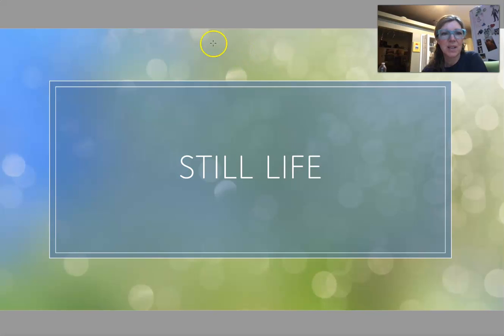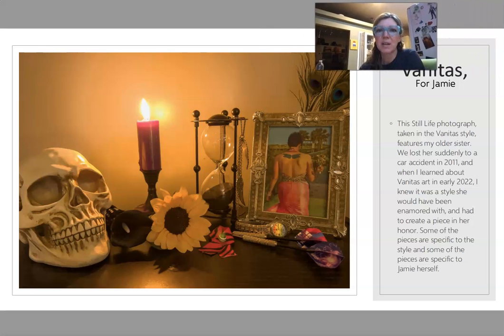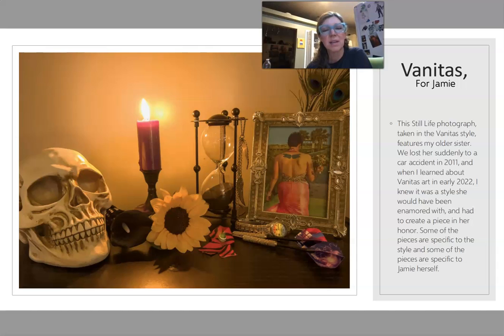And still life, again, love this. So pretty. And this one I understand is really special, and it deserves its own category. It's not like you would be able to make more Vanitas, you know what I mean? This is special on its own. And I think that the notes are just wonderful. So that is perfect.